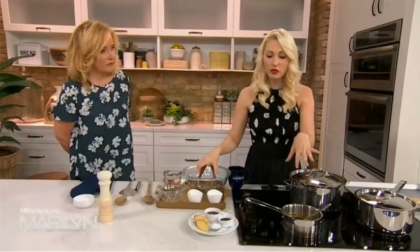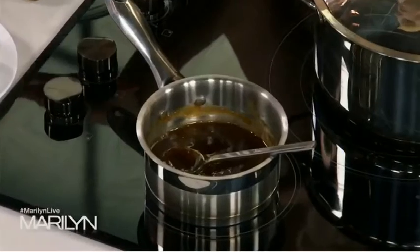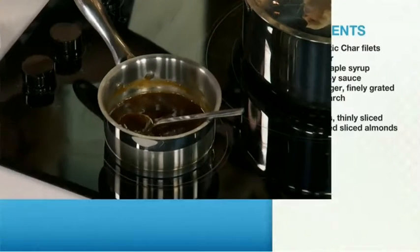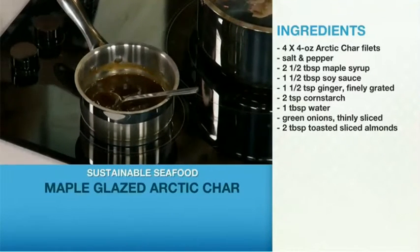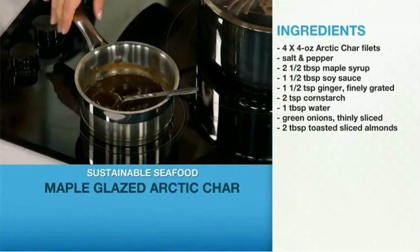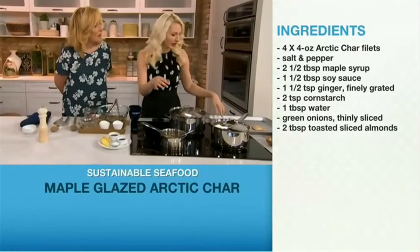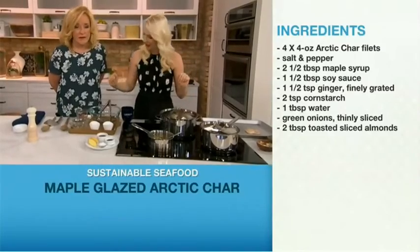And then we make a really quick glaze, which has a lot of the same ingredients. We've got some maple syrup, some of that low-sodium soy sauce, some freshly grated, zippy, delicious ginger, and a bit of cornstarch just to thicken it up. The reason I don't put this right on the fish when I cook it is that it would burn, and then I'd have to clean up a baking sheet with all that sugar burnt on. Nobody's got time for that.